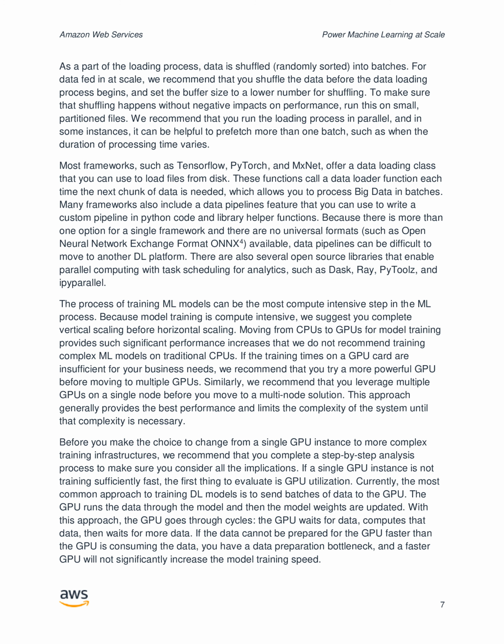If a single GPU instance is not training sufficiently fast, the first thing to evaluate is GPU utilization. Currently, the most common approach to training DL models is to send batches of data to the GPU. The GPU runs the data through the model and then the model weights are updated. With this approach, the GPU goes through cycles. The GPU waits for data, computes that data, then waits for more data. If the data cannot be prepared for the GPU faster than the GPU is consuming the data, you have a data preparation bottleneck, and a faster GPU will not significantly increase the model training speed.